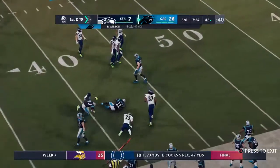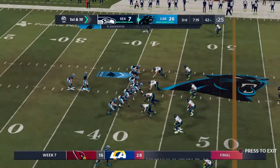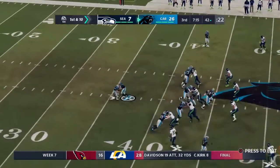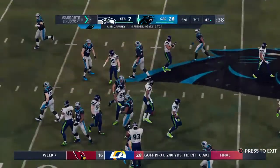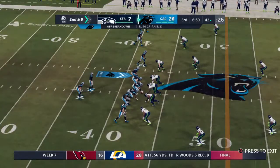Get him down, but not before he takes it across the 40-yard line. Solid way to start the drive. 13 yards, picking up the first. Here's McCaffrey, and he'll push this forward only to about the 42-yard line. Number 20. Just a yard on the first down carry, so it's 2nd and 9.